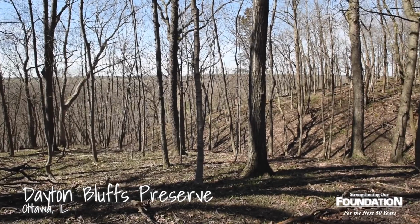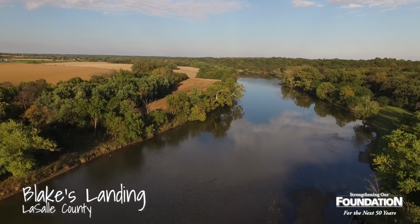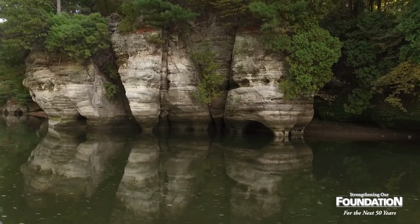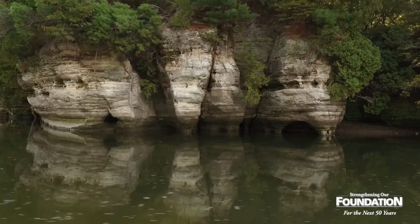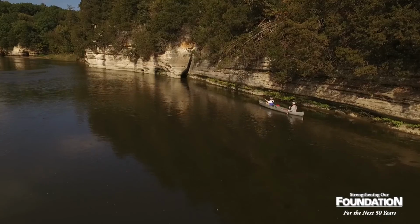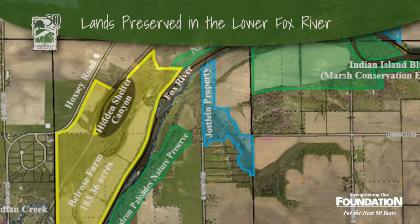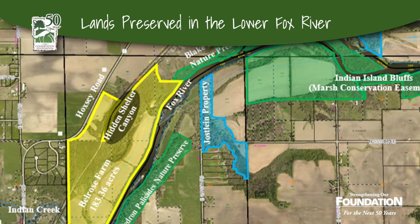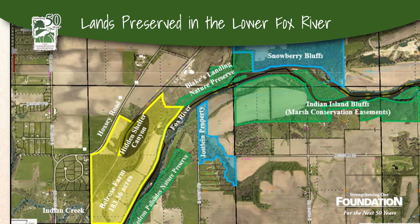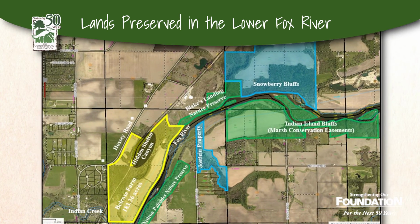Over the 20 years we've been working in the Lower Fox, we have helped preserve many properties now in one of the most ecologically and aesthetically interesting parts of the whole river system. When you think about the marsh properties and the sandstone bluffs that many people canoe by, those are preserved. We're right on the other side of the river. Nature preserve to the north, nature preserve to the south, and across the river. It's where Indian Creek comes in. It's a really interesting area.